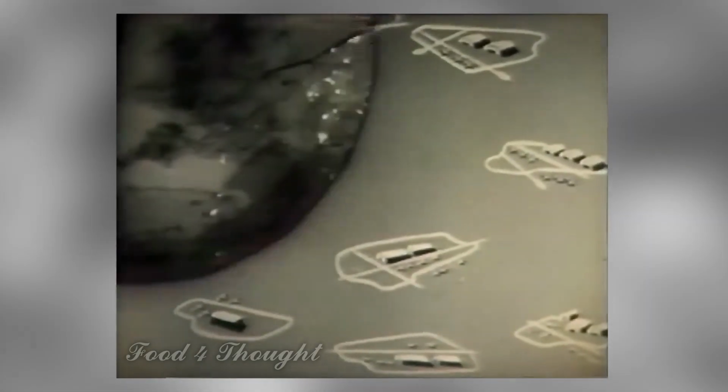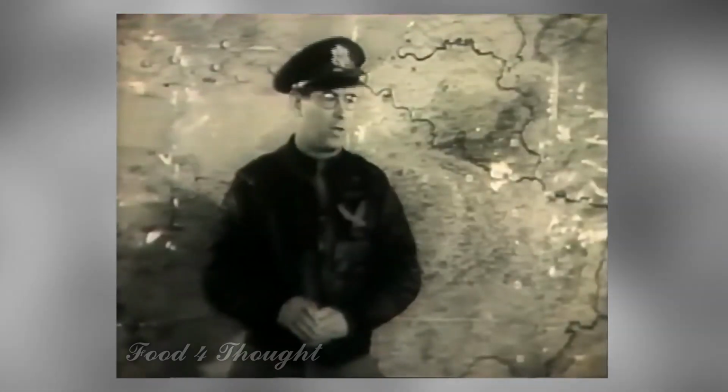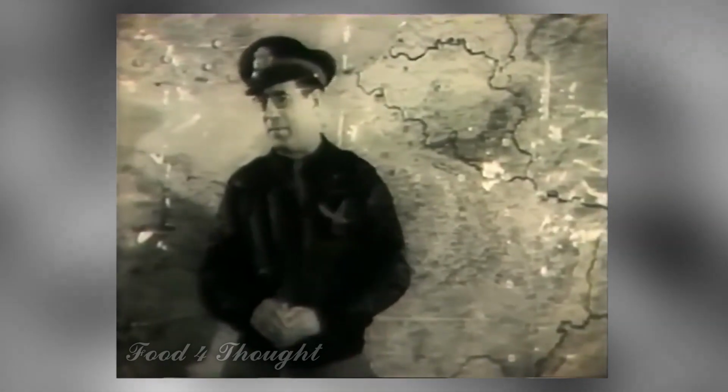At the 351st, the intelligence briefing is completed. Your secondary target this morning is the air park at Tutow. This contains a Focke-Wulf assembly plant, a bombardier school, and you'll love this, it's the country club of the German Air Force.